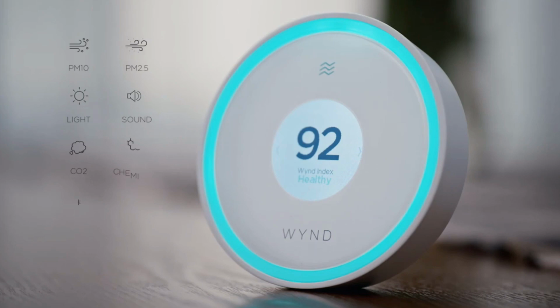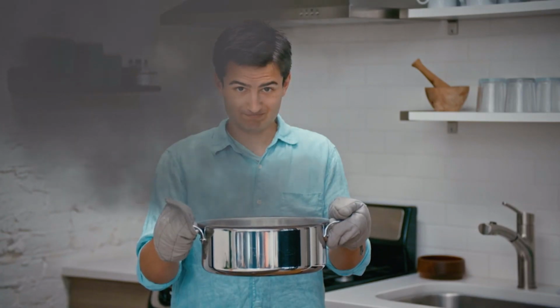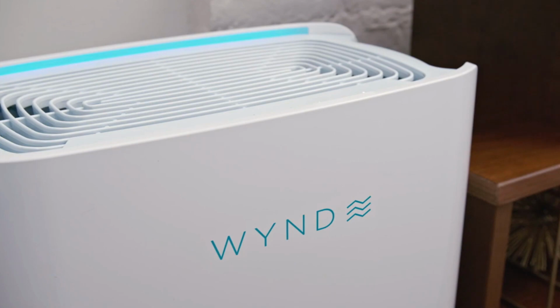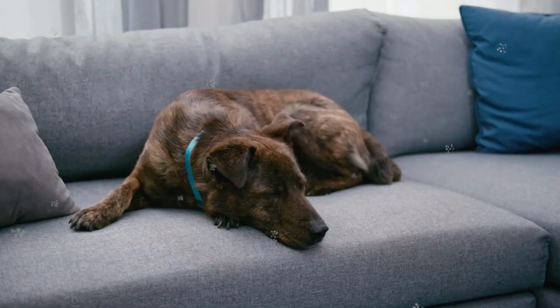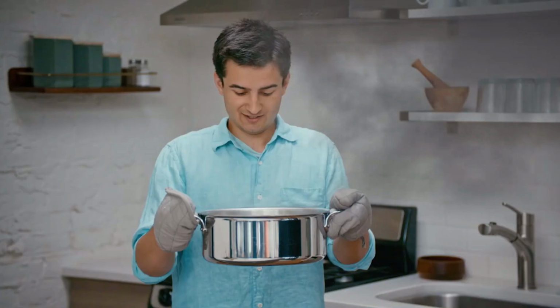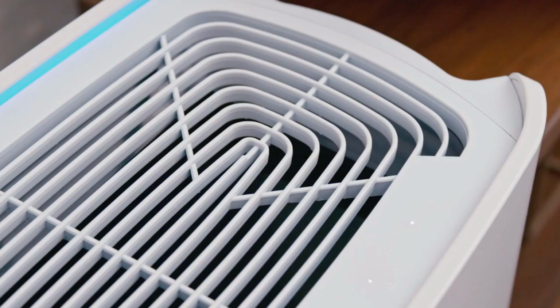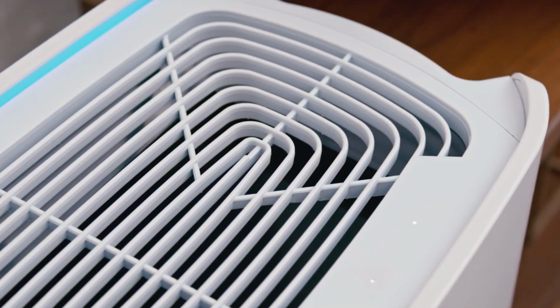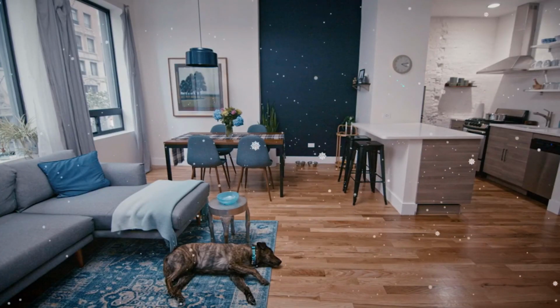Using the most comprehensive set of air quality sensors, Wind Halo detects everything, from pollen to pet dander to Pete's pot roast, instantly directing the Wind Home Purifier, the most powerful air purifier in its class, to give you the cleanest air. The Wind Home Purifier houses dual HEPA filters to maximize air intake and a patented turbofan to enable it to purify a 1,000 square foot room in under 30 minutes.